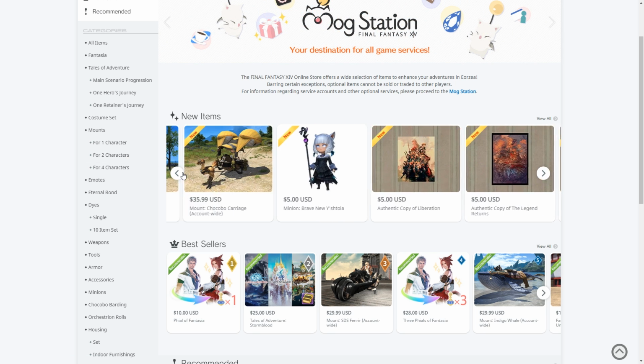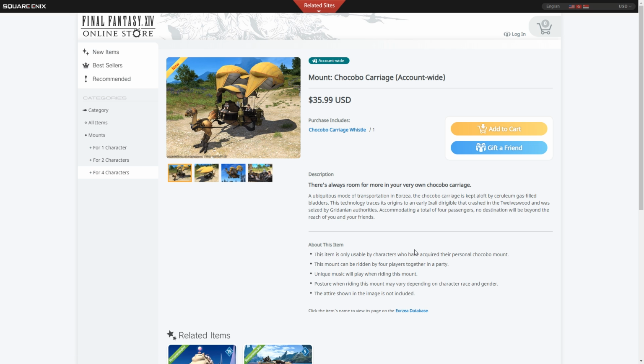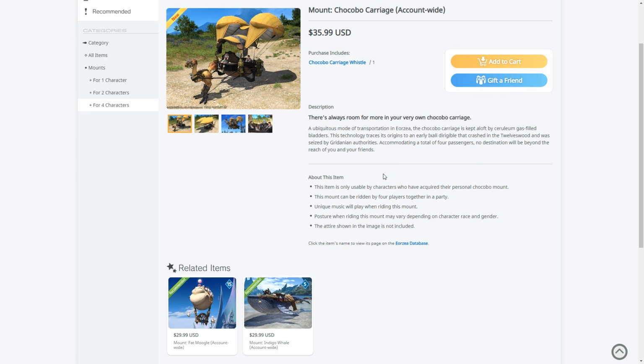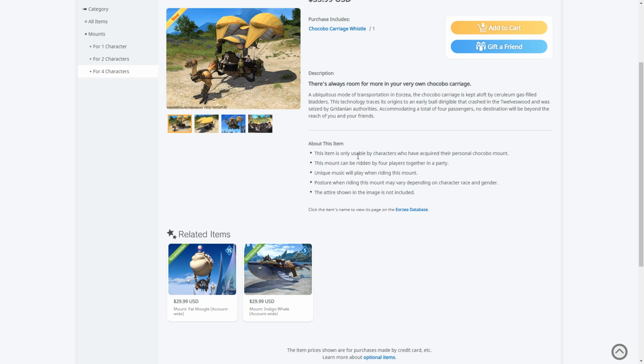So yeah, your first question will be, is this carriage worth getting? Well, we'll have a look at the stuff in the game in just a second. This is account wide, obviously. It is a very large tier mount, one of the most expensive mounts we've ever had on the store at $35.99. This item is only usable by characters who have acquired their personal Chocobo mount, and this mount can be ridden by 4 players together in a party. So this is a 4-player mount.